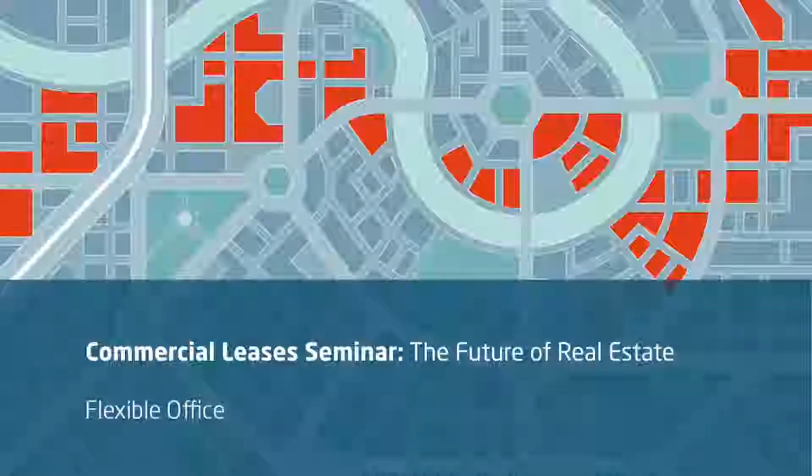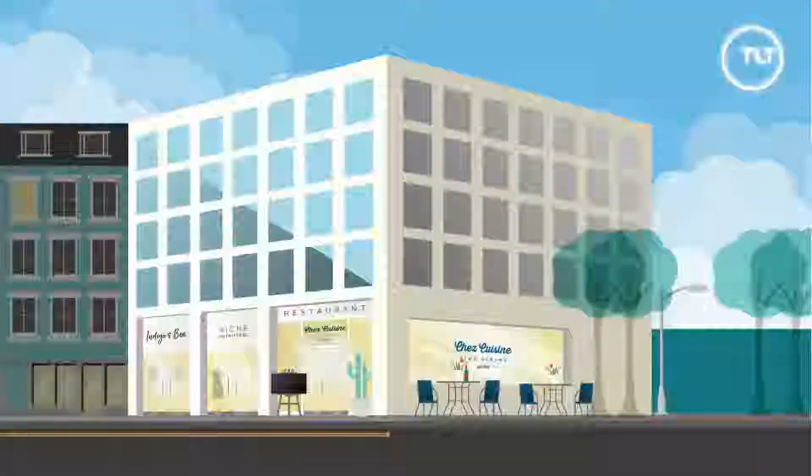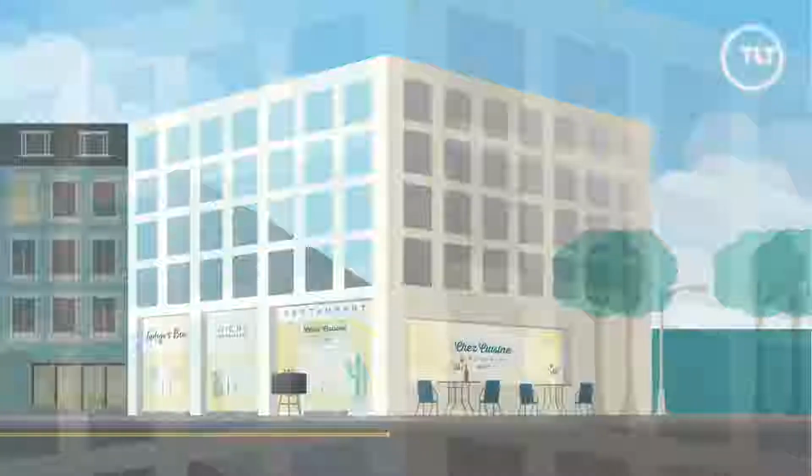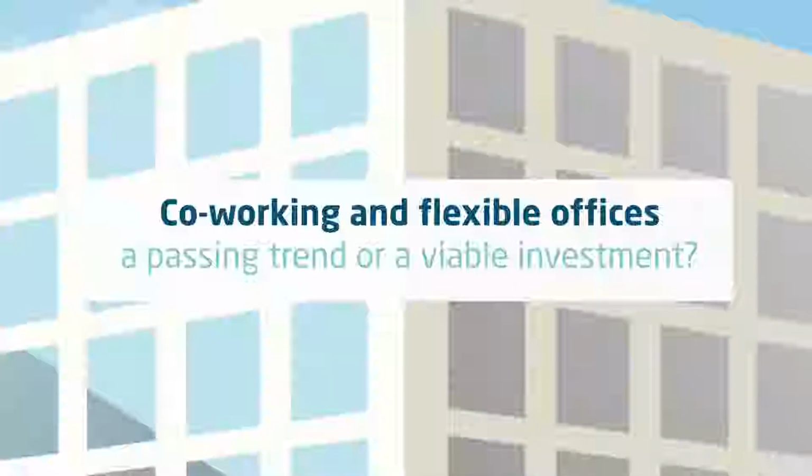Now we're going to take a look at the upper floors of the building. The client is considering letting these for office space and has heard a lot in the press recently about a growing requirement in the office market for flexible offices and co-working spaces. So, Ed, can you give us a picture of how these flexible lettings and co-working spaces can be achieved?